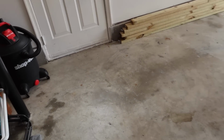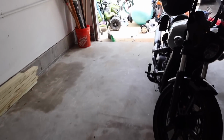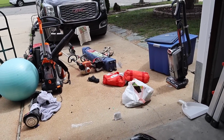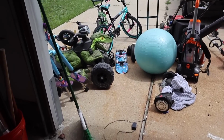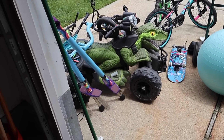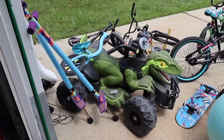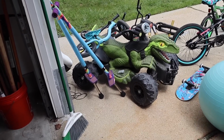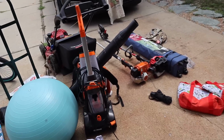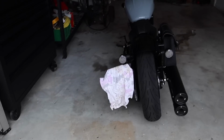I swept, piled the wood up in the corner, but now it's time for the big bulky stuff, which is the most difficult to get in here and have it look neat. We do plan on getting rid of this dinosaur bike because it broke, and that little bicycle because it's too small for Ethan. So I might keep those out and do like a bulk pickup for the trash, but everything else has to go back in. So let's go ahead and see if we can make it fit nice and neatly.